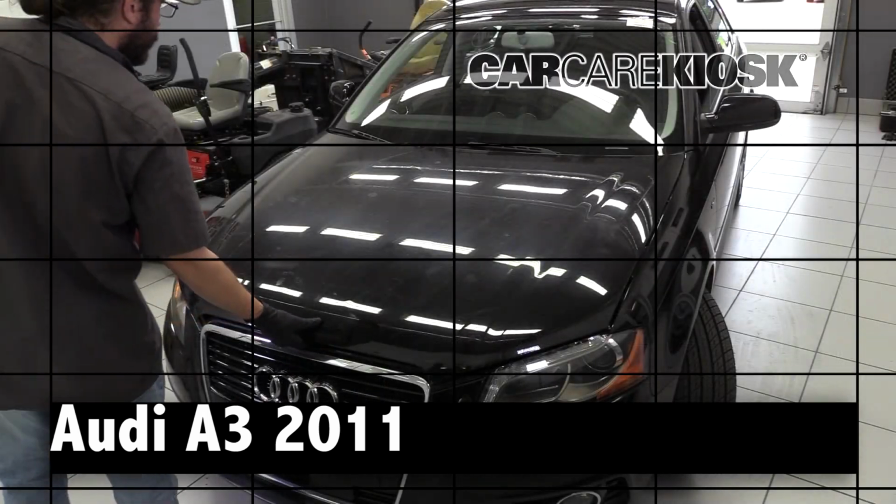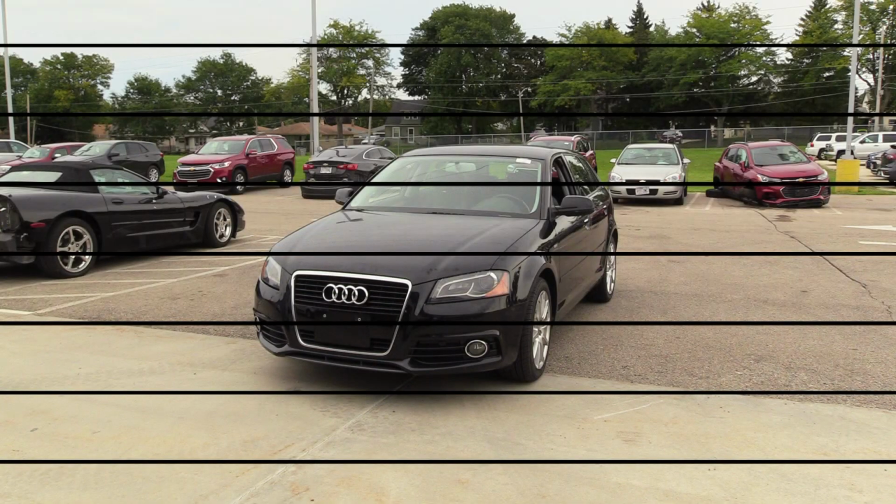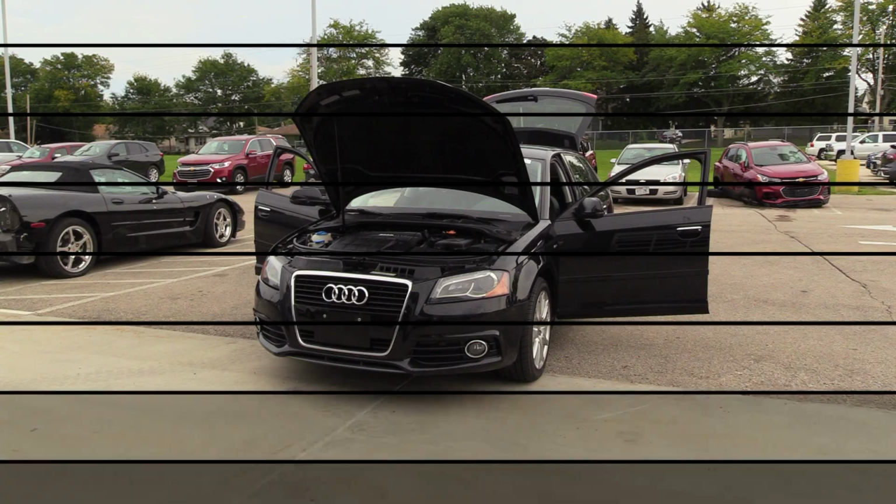Welcome to the Ownership Review, where we do a bunch of maintenance to see what this car is like to live with on a daily basis. Here are the high points of the 2011 Audi A3.